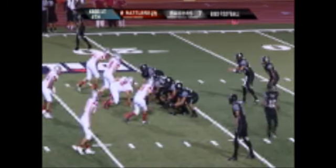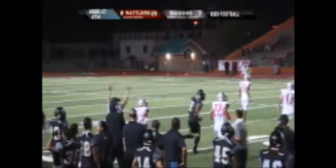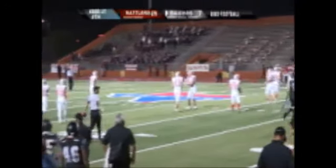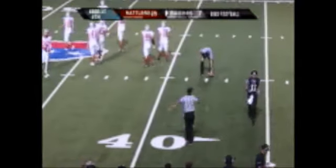So they're set at quarterback. Their offensive line has done a good job. They've given their quarterback time. That pass and a nice catch from Edward Rubio. He made all the adjustments there. 16-yard reception on the play. 15-yard pitch and catch. That's going to be a fresh set of downs.